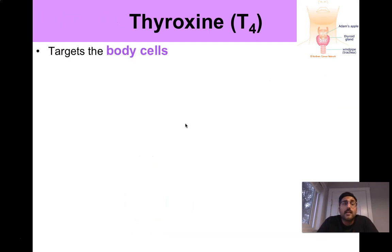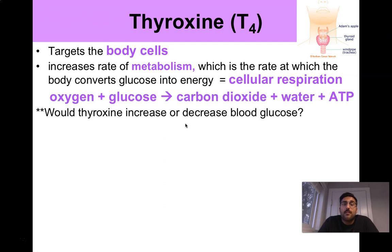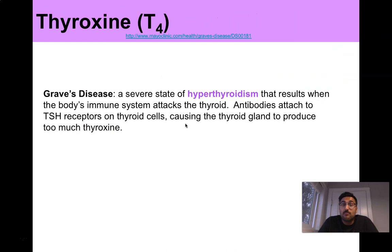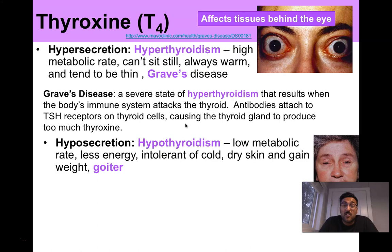So thyroxine targets all body cells. It increases the rate of metabolism. So the more thyroxine you have released, the more you convert sugars into energy. But the problem here is when you do too much, you might have hyperthyroidism. This is where you are literally producing way too much thyroxine, and you will have difficulty sleeping, constantly alert but very tired. It's tough to deal with. Typically, these individuals are very skinny. They can't sit still because they have a lot of that ATP being produced.